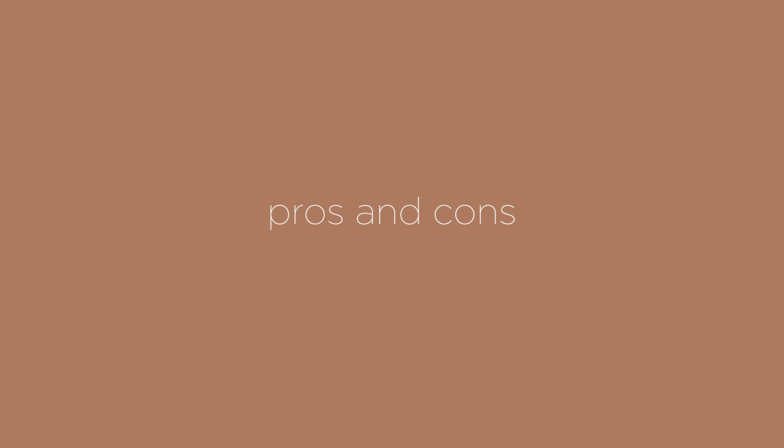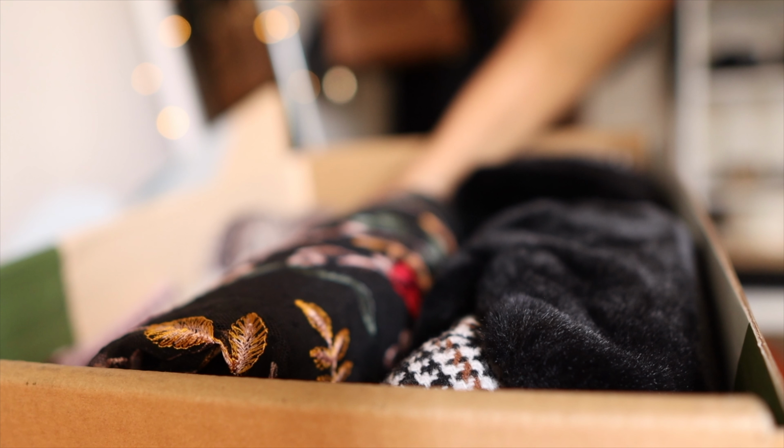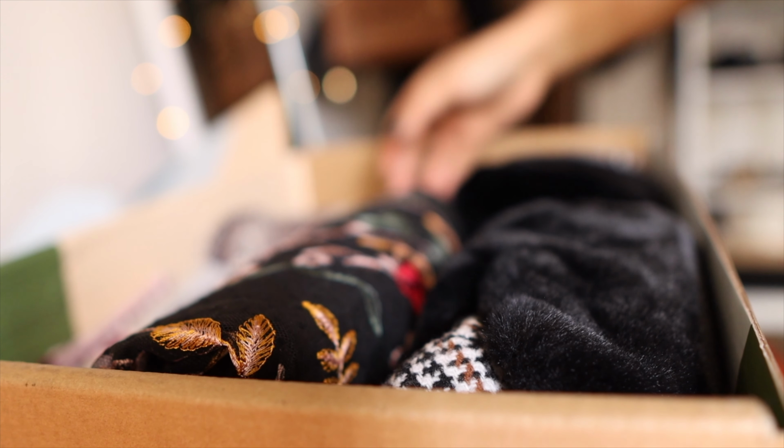So let's talk about the pros and cons of having a subscription box like this. Biggest con that I can think of is the fact that you're spending $88 a month on clothing pieces that you're not going to keep. So you might also forget to send the clothing items back. You'll end up being charged for another month.